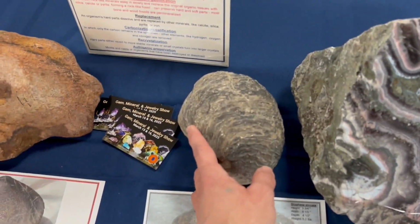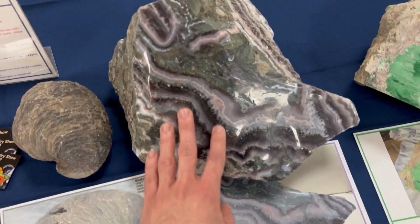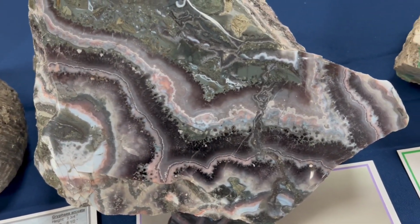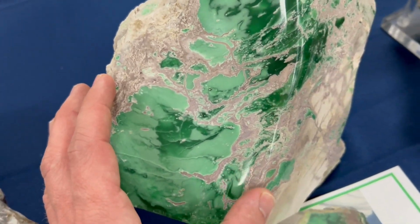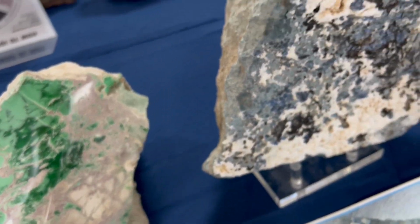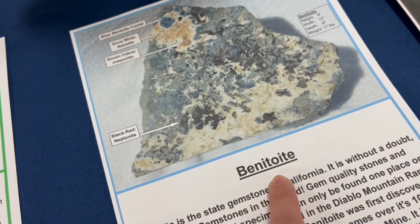Got some big old fossils, the dino bone I just showed you. The size of this amethyst lace. That's gorgeous. Ooh, look at that variscite. Now that is a chunker of variscite. Some benitoite. His toy is benitoite.